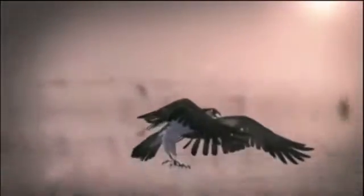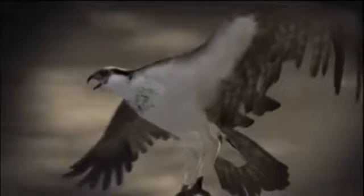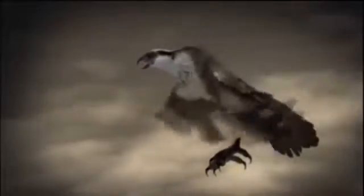Even more extraordinary is how they manage to helicopter back up into the air. Key to this feat are the large flight muscles centered in the chest and their characteristic V-shaped wings bent at the wrist joint.